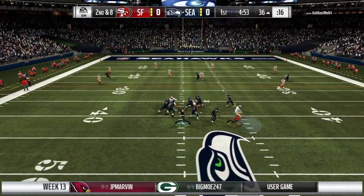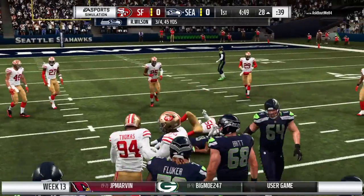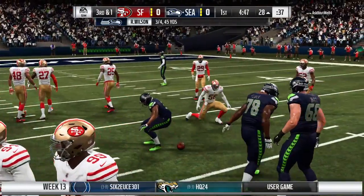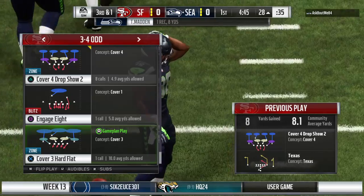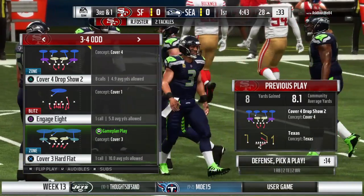On second down, here's Wilson. This one complete to his fullback out of the backfield. And he'll go down at the 28. It's an 8-yard pickup, and that is going to set up a 3rd and 1.